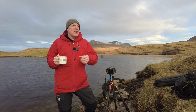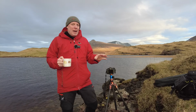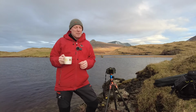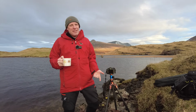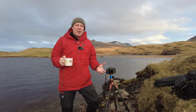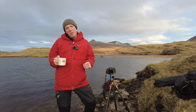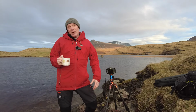But definitely come to this place. It's absolutely stunning. A little bit off the beaten track, although there's a little bit of buzz about the area nowadays in terms of landscape photography, but it's still not quite like Skye and Glencoe and other places like that. It's still quite isolated. So get yourself here before the hordes start coming, because it is such a wonderful location. It really is.